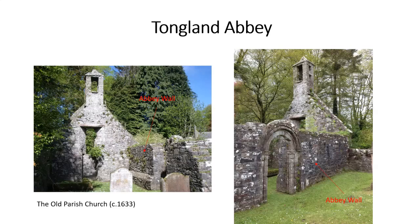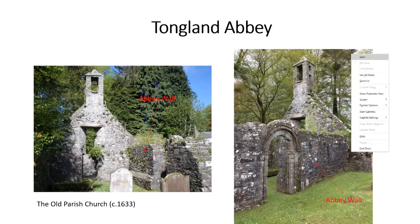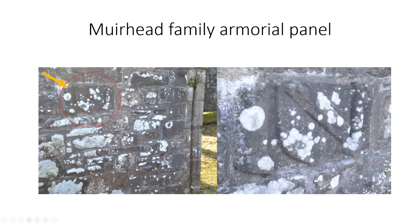Now, looking at the right-hand image and the doorway there, to the left of the doorway, there's another part of the north wall. And next slide, please, Helen. Now, on that wall, which we don't think is medieval, but nevertheless within the wall, there is a medieval heraldic panel. I've circled it on the left within the red circle, and it's got a yellow pointer. And on the right, you can see a detail photograph of it. It shows a shield with a diagonal line through it, what's called a bend in heraldic terms. And on the bend are 3 acorns.